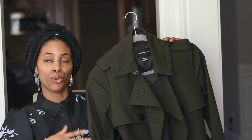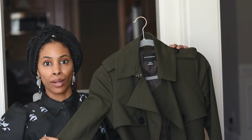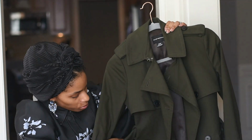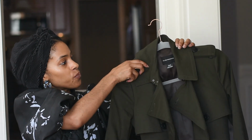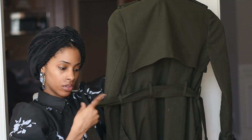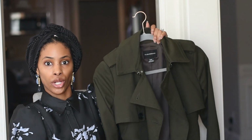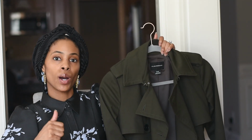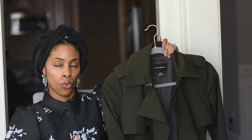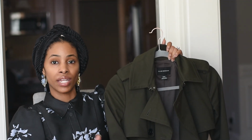I am on the hunt for more. This one is a neutral, kind of an olive color, but I am looking at one of the classic Burberry tan trench coats. This one comes to my knee, and it is long sleeve. It is lined, and you have the belt right here. This is your quintessential classic trench coat. Burberry has beautiful ones, Banana Republic has beautiful ones, J.Crew has beautiful ones, Club Monaco, Kate Spade. You can even probably find some at Zara, H&M, and even Amazon.